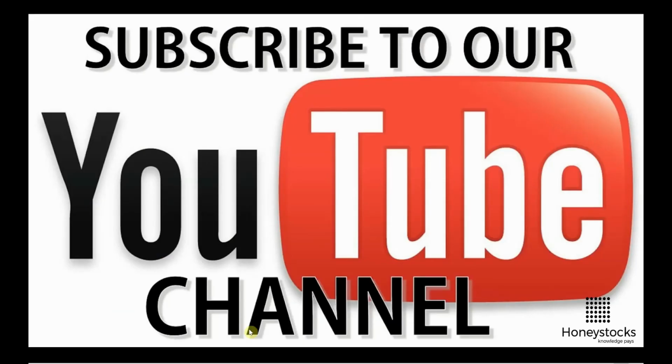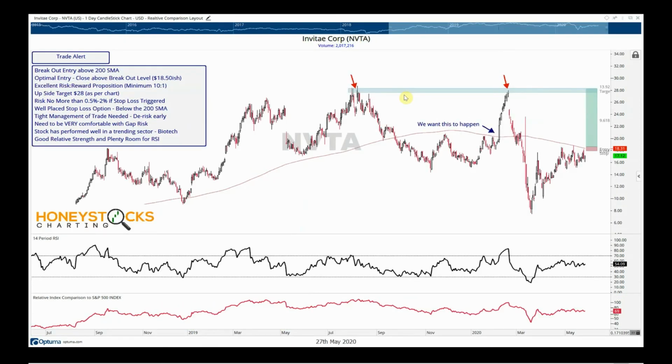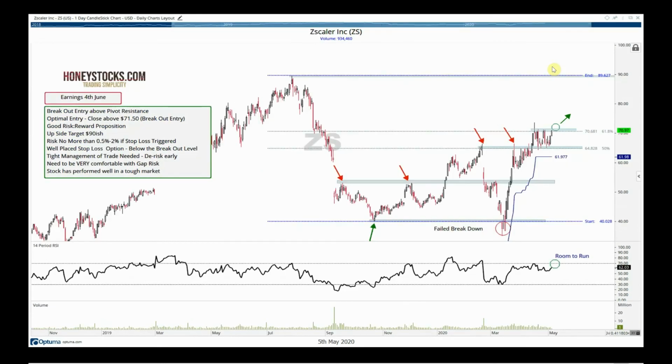But just to show you what it is that we do, so you can get a little bit more of an idea, this is one of our charts that we sent out to our clients and members for Nvidia. This was Breakout 440. We're obviously motoring on that one. Very, very clear instructions saying how we want this to happen. Again, we were waiting for that breakout, and that was an absolutely massive stock.